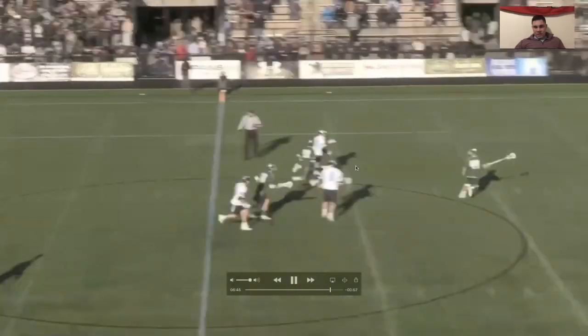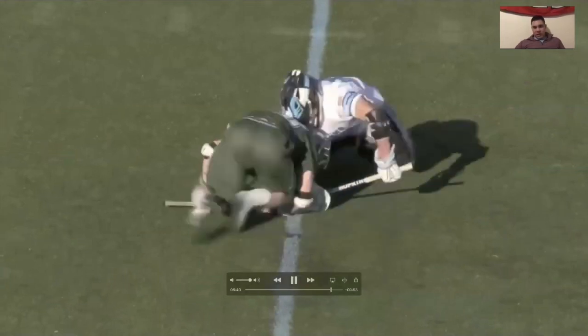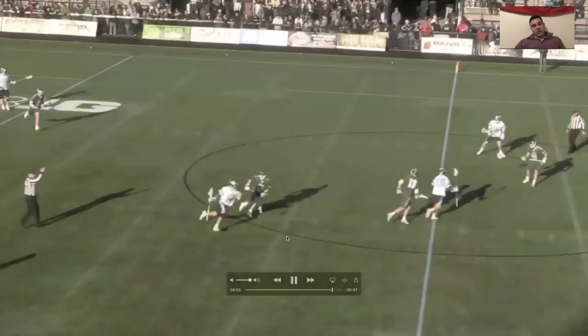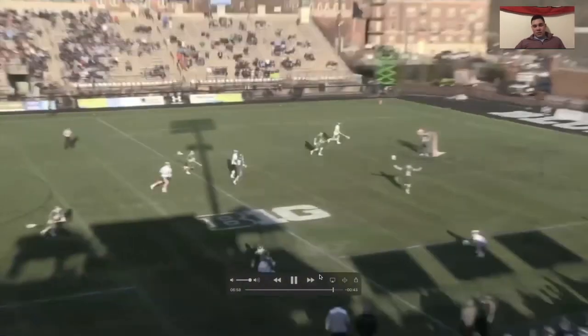Another really good exit. Clean catch. Wing play looked very good, kind of spreading the field for him to exit right along this midfield line. Good. Another tie-up. Hopkins got it again. I mean, those are clean, especially out of those tie-up situations. You saw that he switched the stick. I think it was a really, really smart move.